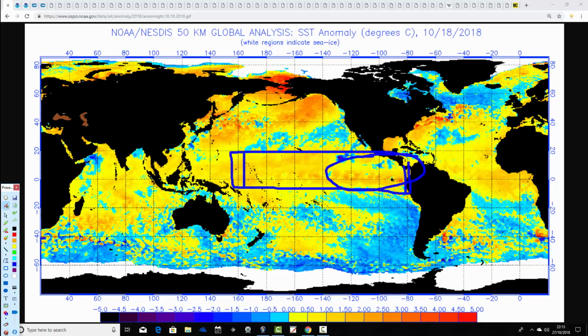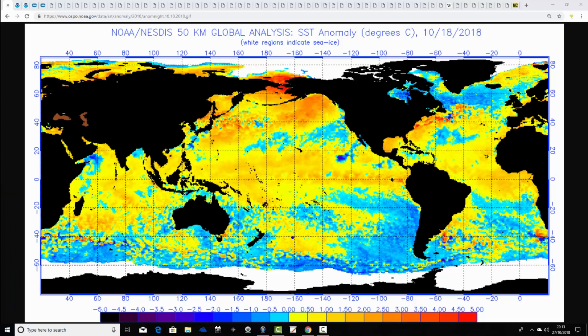Sometimes, however, you can get a Modoki or a central-based El Nino, and what happens then is that the central part of the equatorial Pacific, kind of like this region just here, which we call the 3.4 region, will be warmer than the eastern part of the equatorial Pacific over towards Peru. So this is regions 1 and 2 just here, and then this is region 3.4. I may be a little bit out with those areas, but essentially 3.4 is the central part of the equatorial Pacific Ocean. 1 and 2 is the eastern part.